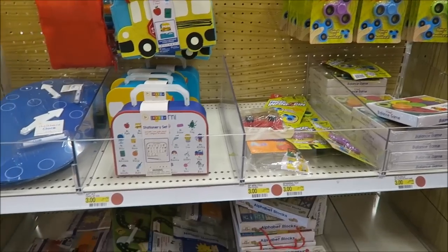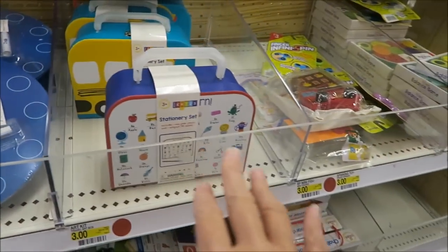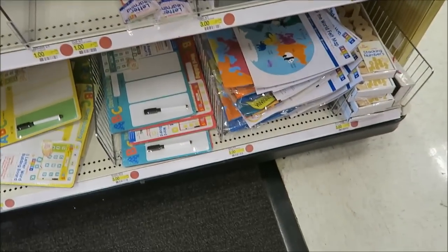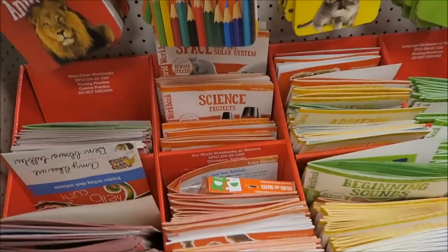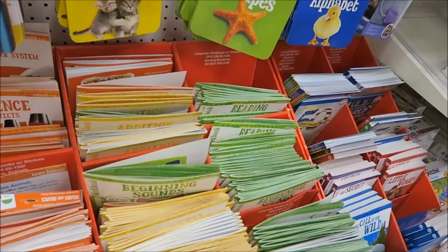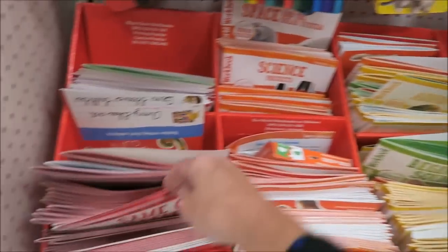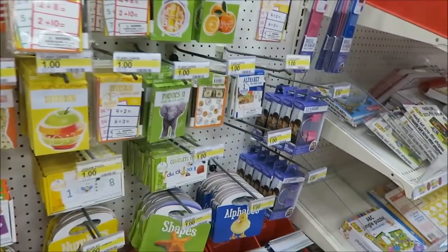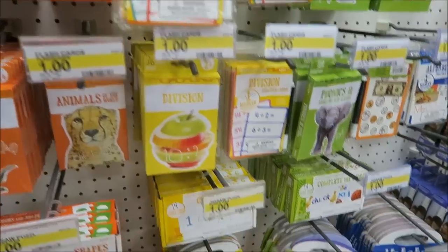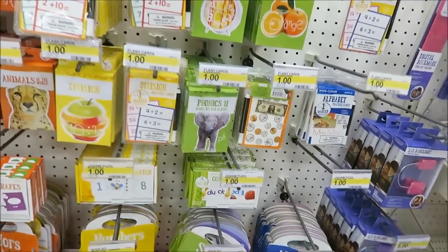This is in Target, and right when you walk in the door, they have school supplies, stationery sets, alphabet blocks. Go down that way, and I'll show you what they have here. They have all kinds of books, science projects, beginning sounds, addition, cursive writing. And then there's all of these cards and books. These are all a dollar.